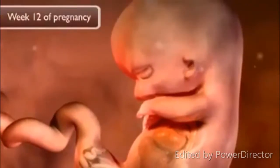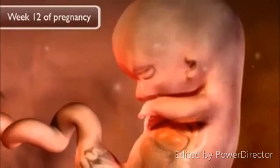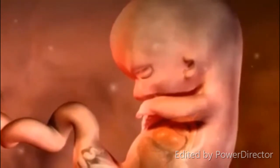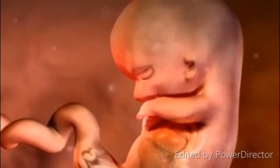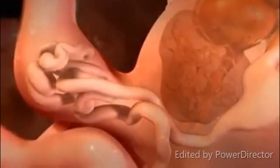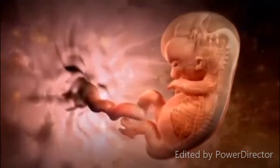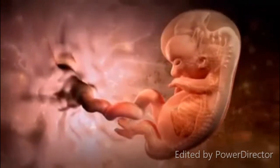Week 12, or 10 weeks after conception, is generally considered the last week of the first trimester. The fetus has developed fingernails and toenails. The corpus callosum, which connects the right and left sides of the brain, has begun to develop. The intestines are moving from the umbilical cord into the abdomen. The fetus now yawns. It is nearly 3 inches long and weighs about half an ounce.